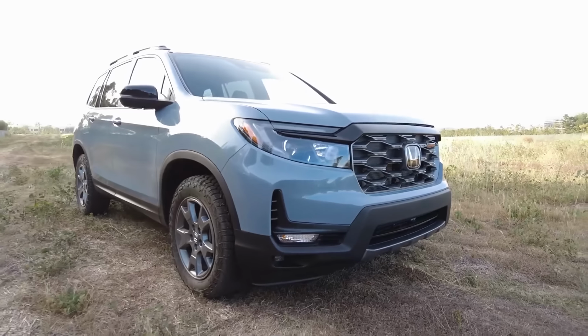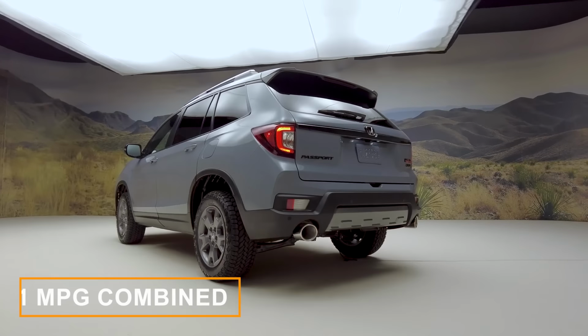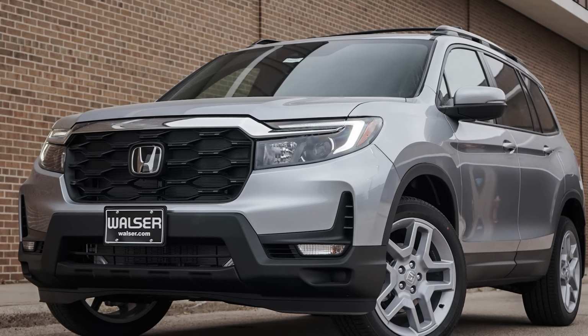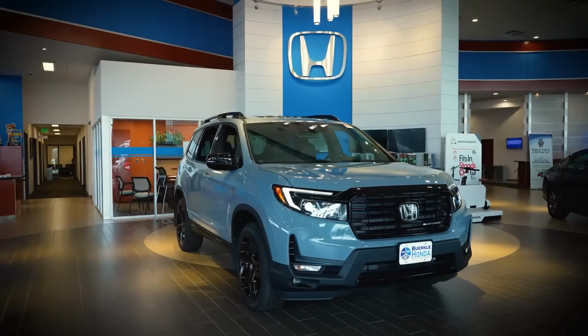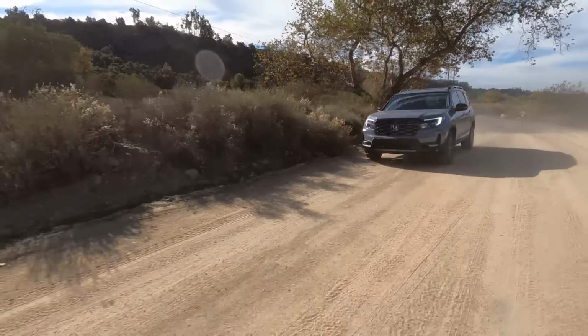Fuel economy is on par with other midsize SUVs at 21 miles per gallon combined. The build quality feels premium, with soft plastics on the dash, high gloss black trims, and matte finish controls, making it good value for money.